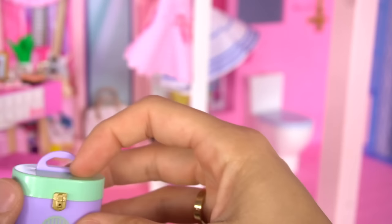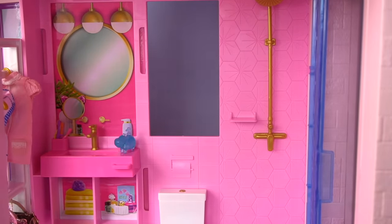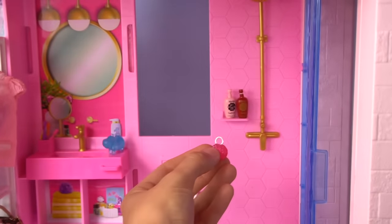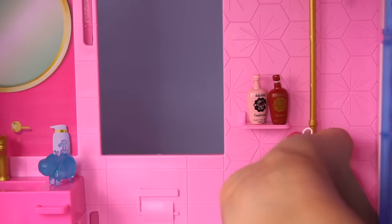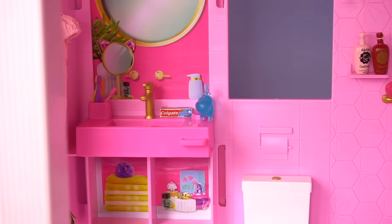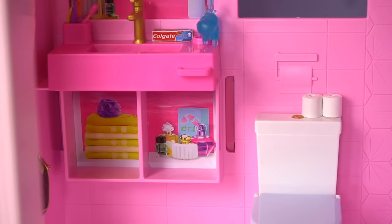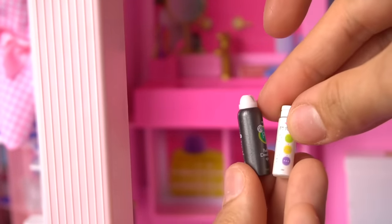Get all of my nail polishes. Now for my shower, I'm gonna put my shampoo and conditioner, my loofah, and a bar of soap. I've got all my toothbrushes over there, but I need some toothpaste, some extra toilet paper, my deodorant, and some of my favorite skincare products.